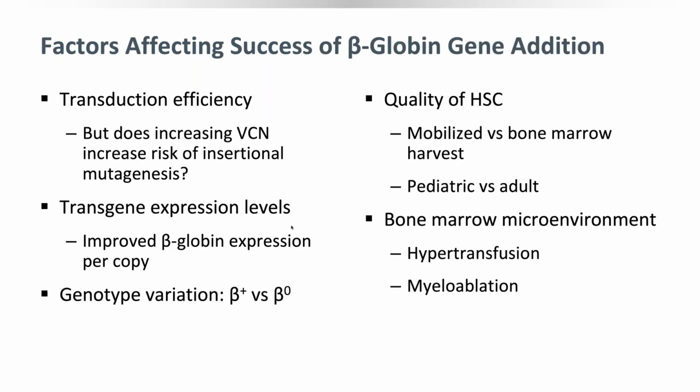So lots of different factors to consider when you are looking to see what affects the success of gene addition: the transduction efficiency, as I mentioned, in terms of how effectively you can get a vector into the stem cell, not one, but maybe even more than one vector into the red cell that integrates the beta globin gene into the genome of the stem cell.